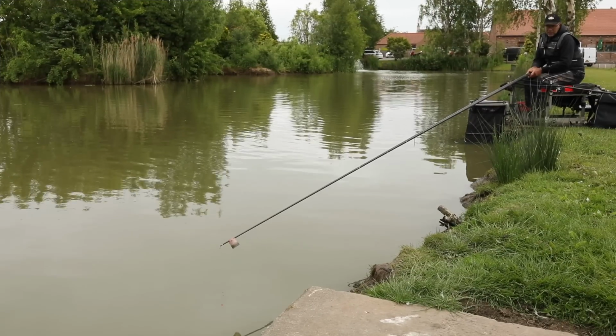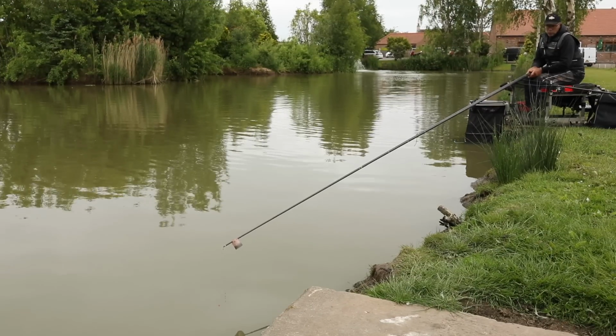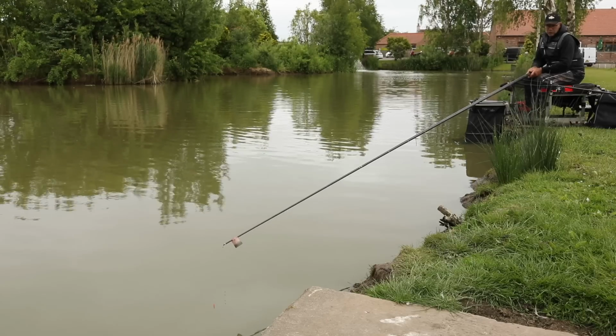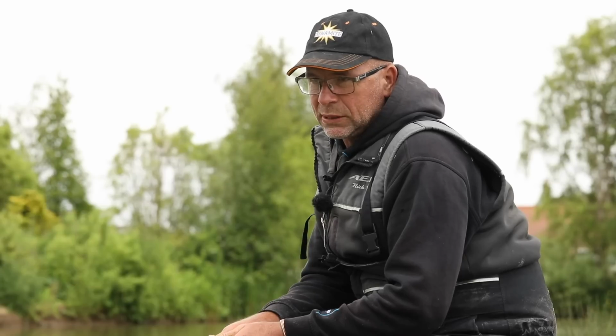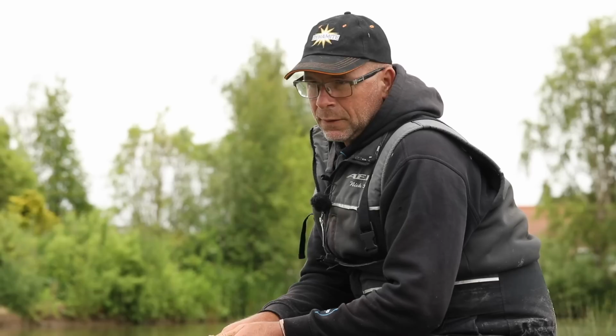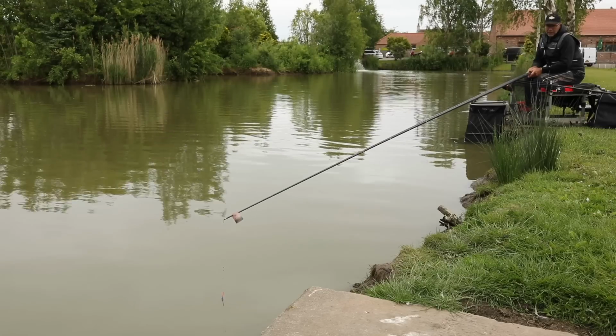Like I said earlier, I think the most important aspect is to always remember not to have your rig in the water all the time. If you don't feel it's right, do something else. Go back shallow, go back on a method feeder, whatever else you're doing to catch fish, just let it rest. Let the fish gain confidence. They're coming in, they're just not settling yet.